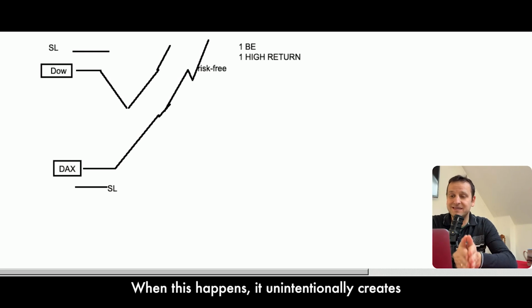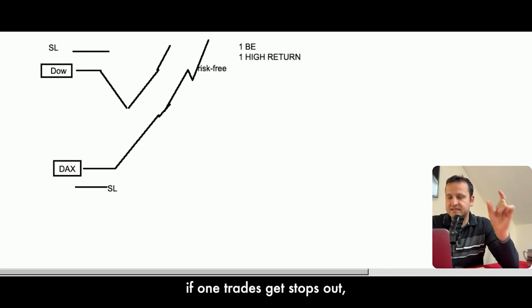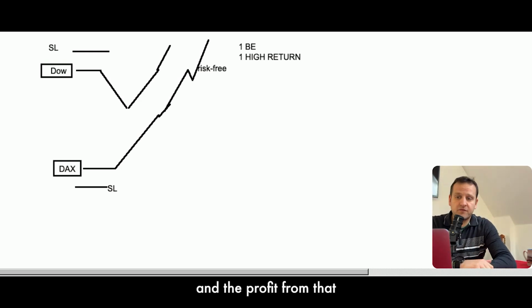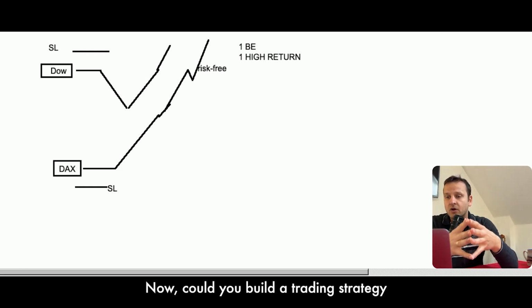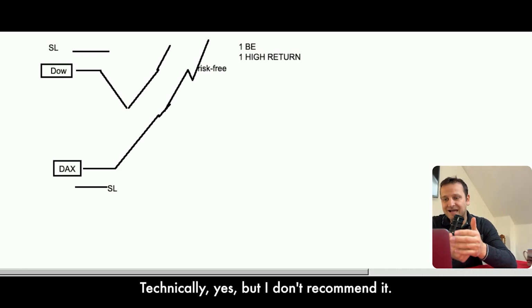When this happens, it unintentionally creates a hedge position where in many cases, if one trade gets stopped out, the other breaks out. And the profit from that second trade can more than cover the loss. In certain cases, it can double, triple, or even more than that, guys. Now, could you build a trading strategy based on this concept? Technically, yes, but I don't recommend it.